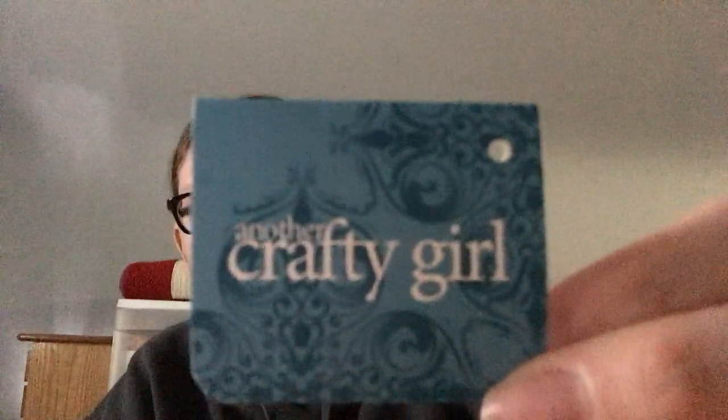And this is another Crafty Girl. I have never tried her yarn. I won this from a call that I did. I don't remember which one. Colorway is Happy Accident. This is our 80-20 base.